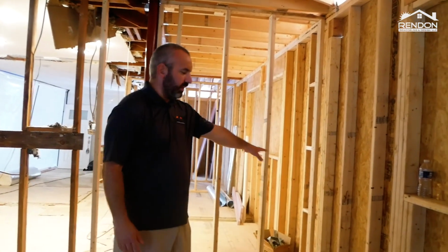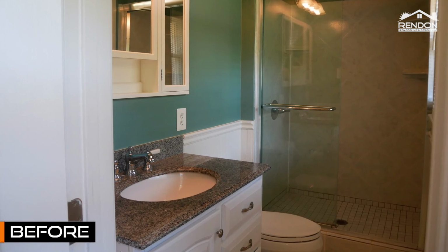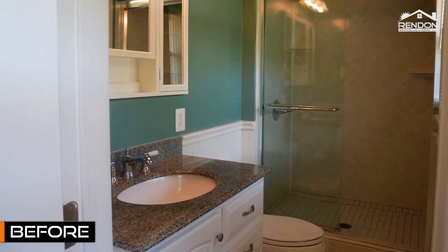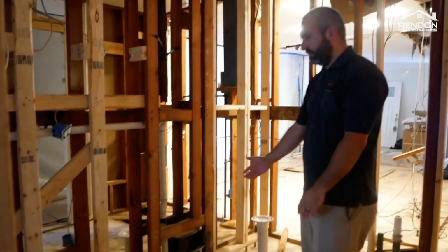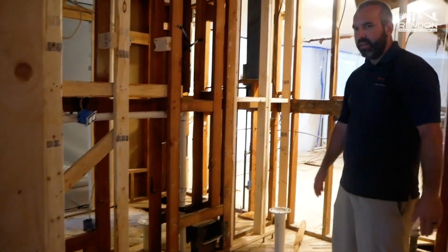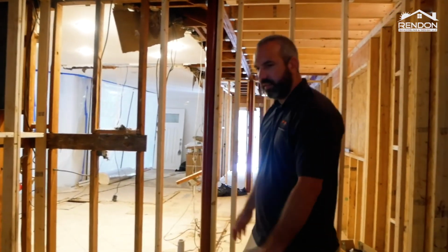We're going to have a big double vanity sink here along the front wall of the addition. Our shower is going to be here with a shower bench. There's going to be a knee wall here to divide the shower and the toilet with a fixed glass panel above. And pretty much that's it for the master.